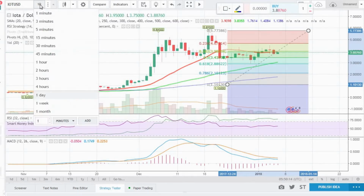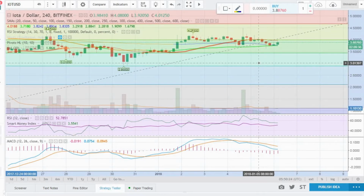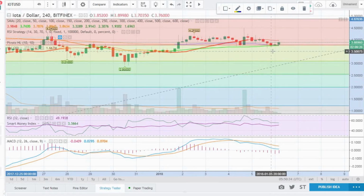Let's look at a smaller time frame and see how it looks. Okay, this is for the 4 hours time frame. So a lot of choppy action going on right now. It's just consolidating nicely, and it's healthy to consolidate like this. So I am completely okay with Iota consolidating in this pattern, after a huge run from like $1 to almost $5. This is pretty healthy, and it's needed for it to make a higher run and go toward a higher price point.